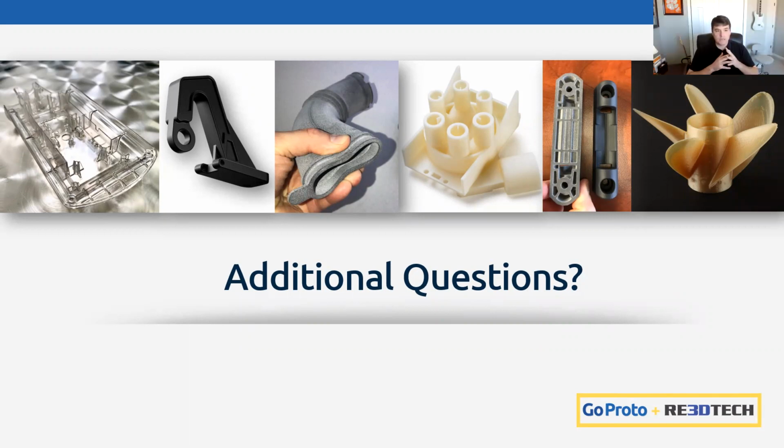Yeah, sure. I'll jump in there. The first one you can see there, the clear SLA material, I know exactly what this part is. I did this part years ago. That is a handheld device for, I think, a patient hospital bed. And there's electronics in there. So they wanted to make sure all the electronics would fit together. So that's why it's clear. Once they assemble everything together, they can see if there's any interference fits anywhere they need to account for or redesign for.